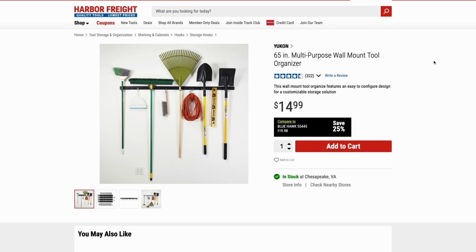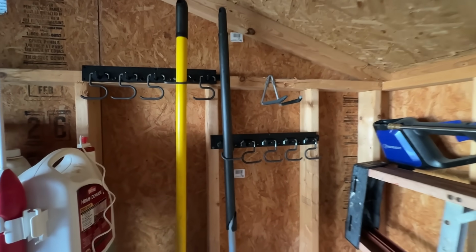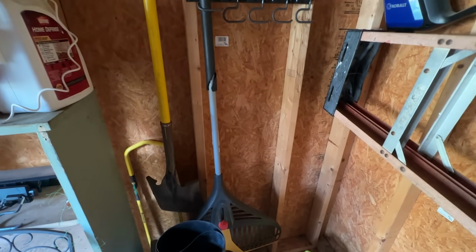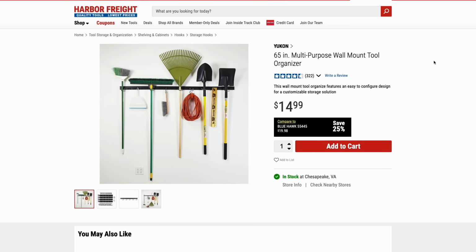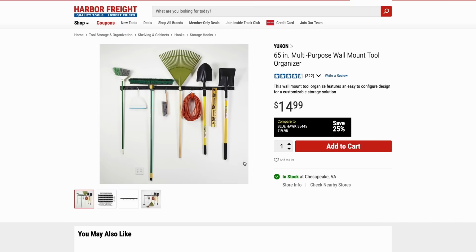I picked up this Yukon multi-purpose wall mount organizer a few months ago, and it really helped my shed organize all those things with handles like brooms, shovels, rakes. It's only $15. It is pretty cheaply made, but it does the job. Everything feels super secure on it. It's easy to take on and off, and was also very easy to install as well. It comes with a ton of hooks. Actually, let's see exactly how many. It comes with 20 pegs and 17 of the steel hooks. It also includes the mounting hardware to make it even a better deal.